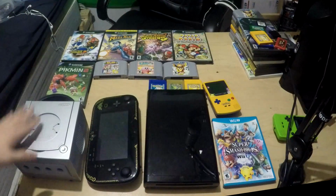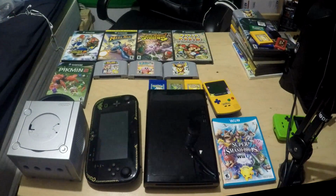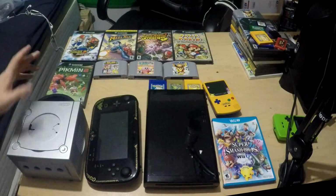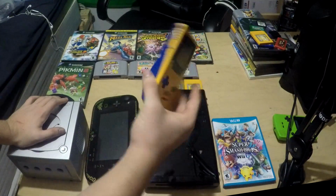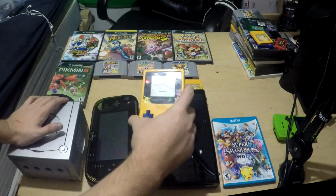Okay, so first off, Pikmin has a nick in the disc. I was pretty pissed about that because that's the most valuable game out of the Gamecube games. So that came to my attention. The Game Boy right here, the sound wouldn't work on it, which pissed me off even more.